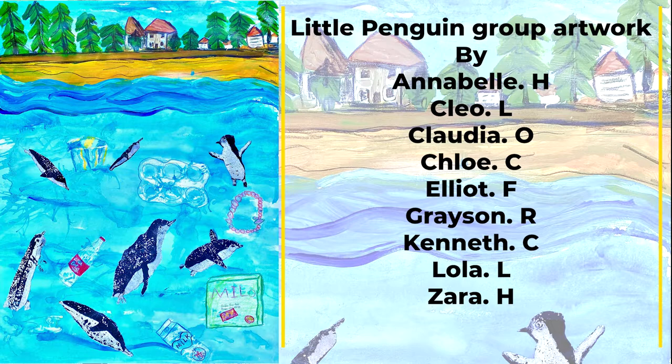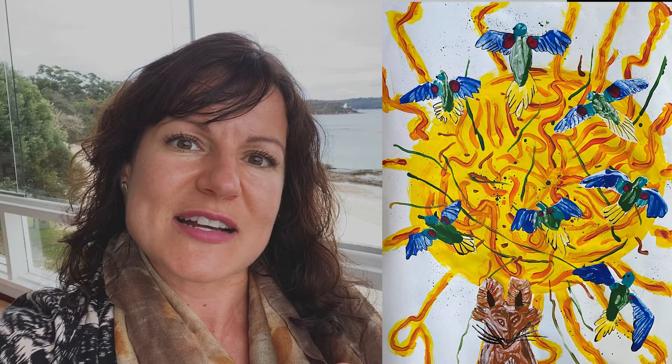We also had the beautiful turquoise parrots as the theme for the second group work, and the threat for these birds. They live in desert-y regions of Australia where they are threatened by wild foxes and cats. With this group work, they created a background of the desert scene in Australia inspired by John Olsen and his abstract representations of landscape.